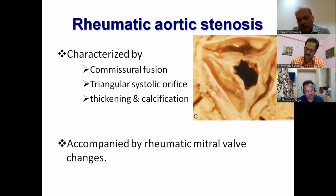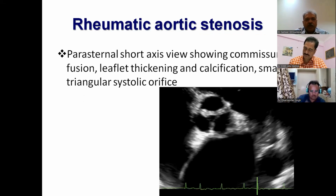There was a point of time where all valvular heart disease in the young, we used to label as rheumatic because that was the norm. But over a period of time, we have understood that unless the mitral valve is involved, the aortic valve should not be labeled as rheumatic heart disease. So this is the sum and substance of this slide.